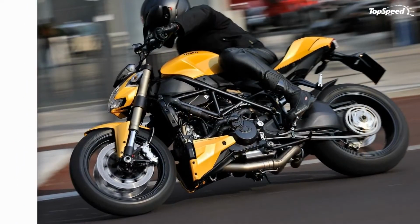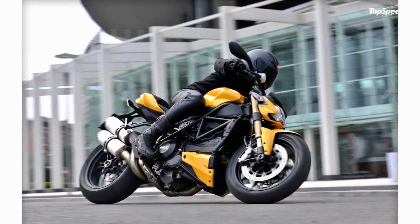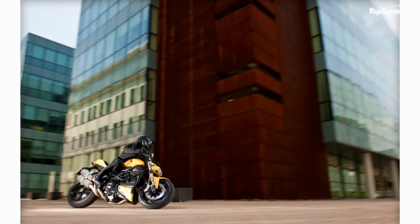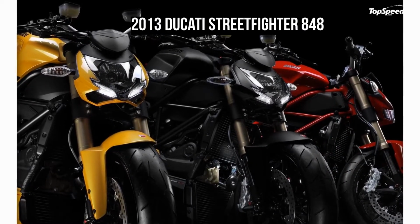Compared to the Testastretta Evoluzione, the 848 Testastretta 11°'s overlap angle has been reduced from 37 degrees to 11 degrees to ensure a fluid power delivery, a wider power band and reduced consumption and emissions.